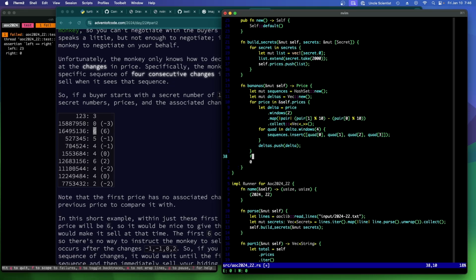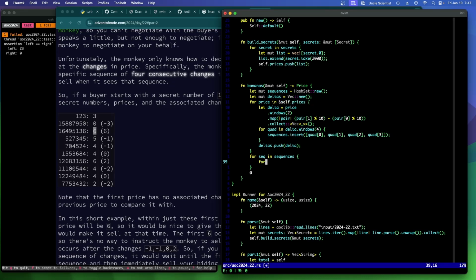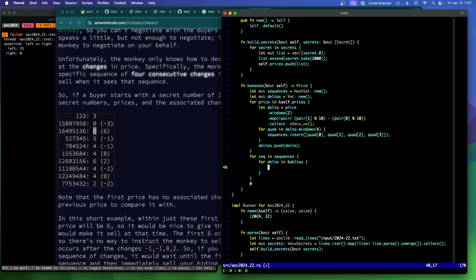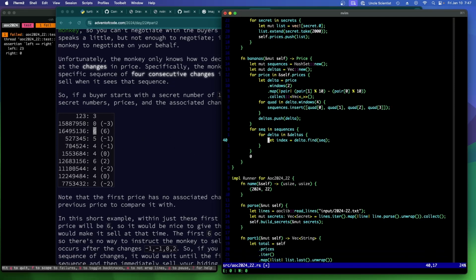Okay, so we can say for seq in sequences. Yeah. So we're going to go through every set of 4 entries, and we're going to look in the deltas here to figure out what index that is, and then look up the price here. Okay. For delta in deltas. And this should be a vec of I64. And now we're going to find, when we say delta find seq, I don't know if that'll work. And I always find the monkey always does it as soon as it sees that sequence, right?